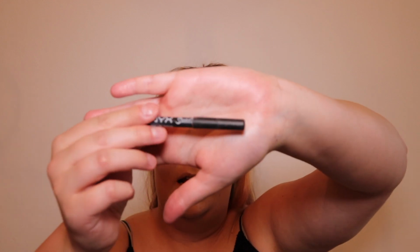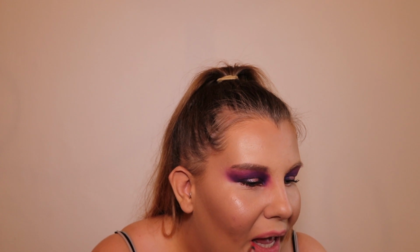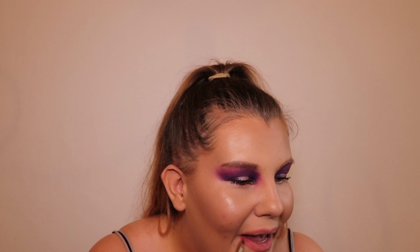Right, so now I'm going to go in with my lips. I'm going to go in with my NYX Suede Matte Lip Liner in the colour Cans. I'm going to line my lips. Just in case you don't know, I'm single, and it's not exactly like I'm going to go in the pool tonight, because everyone's going to think, oh my god, who is this crazy person? And next I'm just going to go in with another lip liner, which is like a bright red, just to outline the corners of my lips, get a bit more dimension.